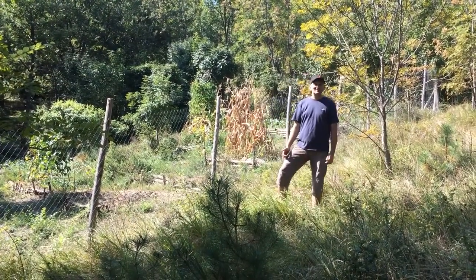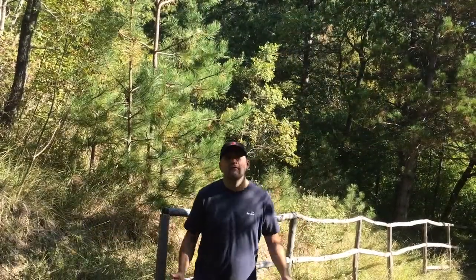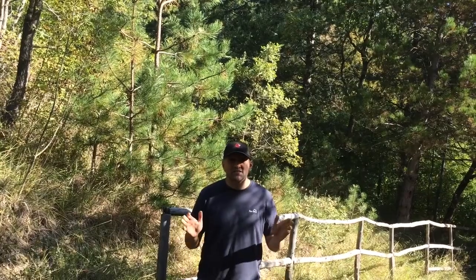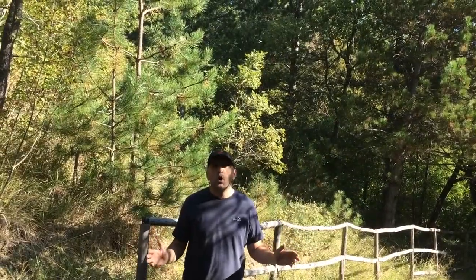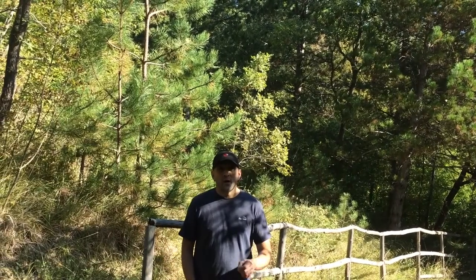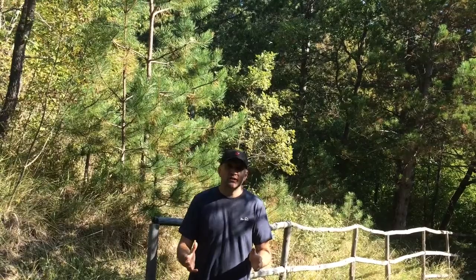Today we are looking at seed saving. Now seed saving is so very important. If you think about it, seeds are some of the most valuable things on the planet. I'm not talking about commercial or monetary value, I'm talking about actual value to us as a species and what we can use seeds for.